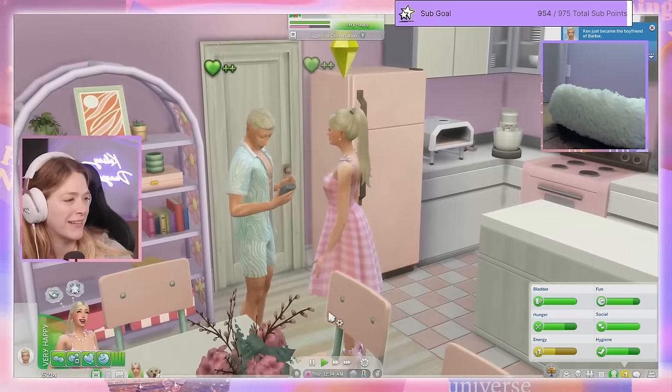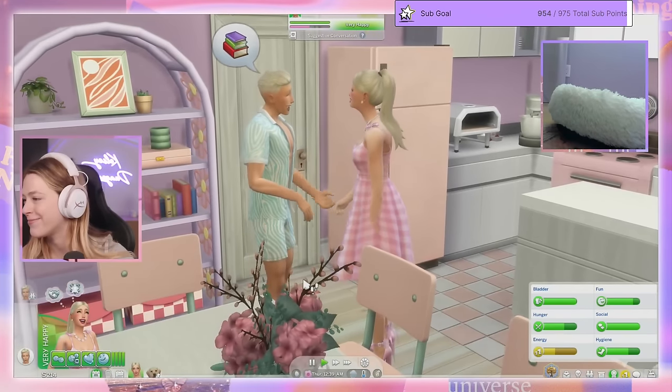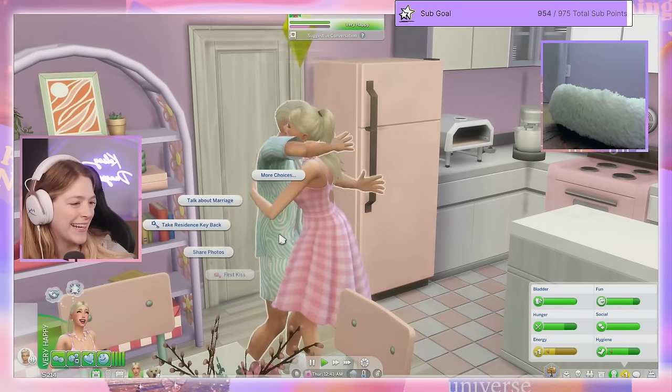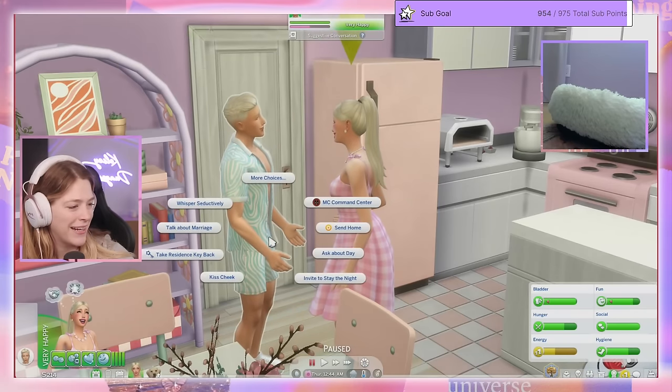Barbie and Ken never kiss. They just decide to have a science baby. I'm just kidding. But am I? It would be kind of funny. Gotta stay up and make it official. Exactly. Oh, he kissed her cheek, though. Oh my god, that's so cute.